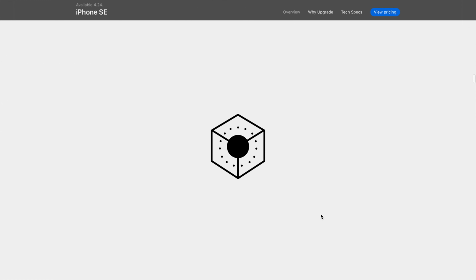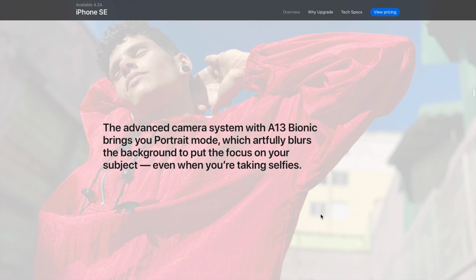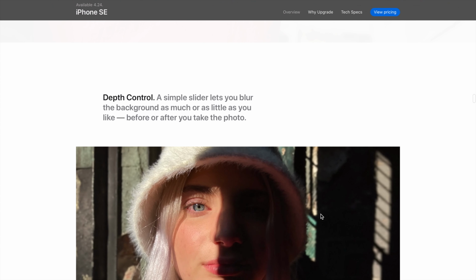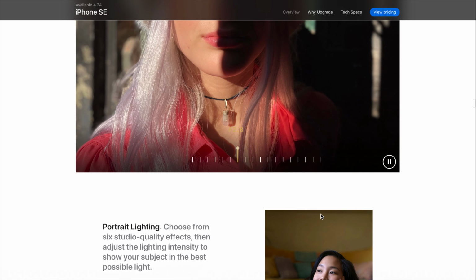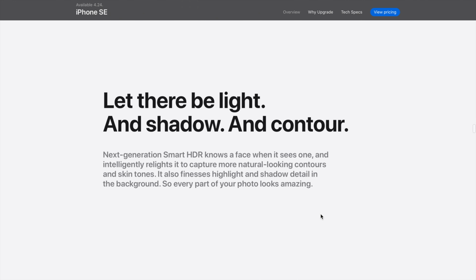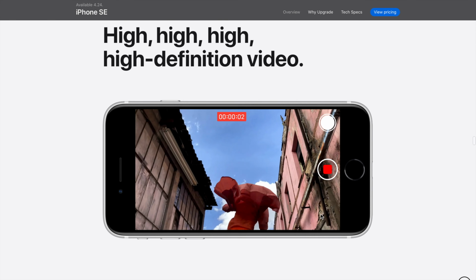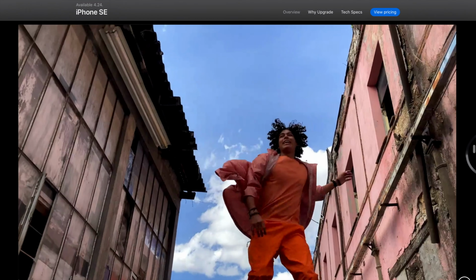So it's got portrait mode, which is pretty good. Here's some videos and photos. Not videos, but photos. It's got depth control. It's got portrait lighting. Here's some photos of that. And then it's got some high definition video, so you can take in HD and watch in HD.